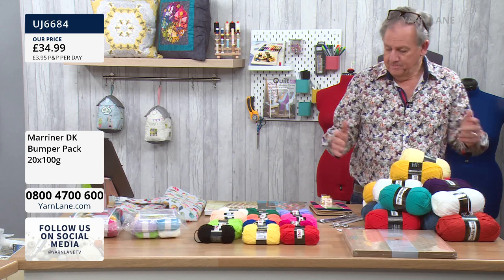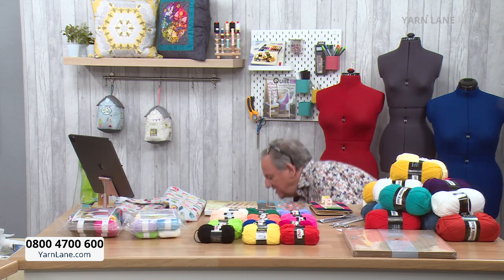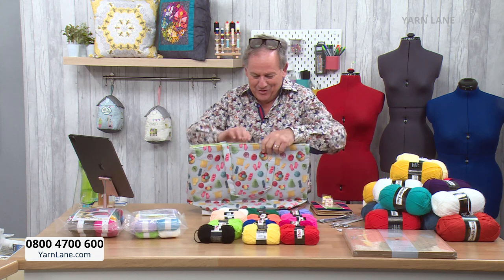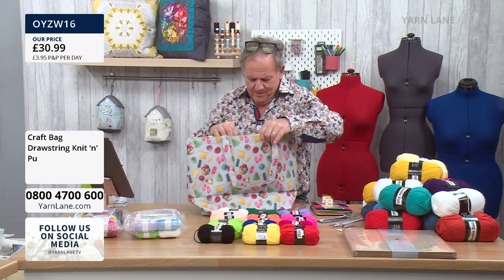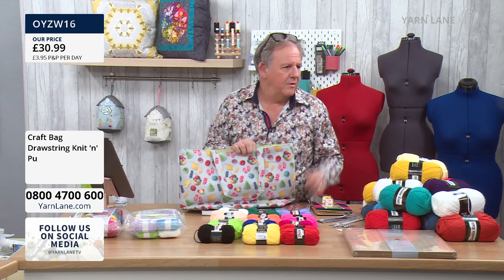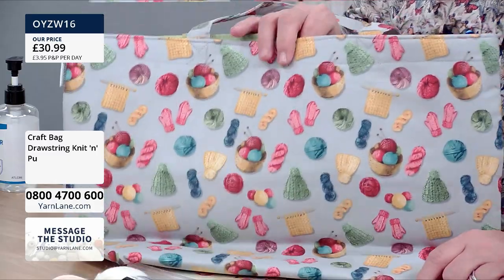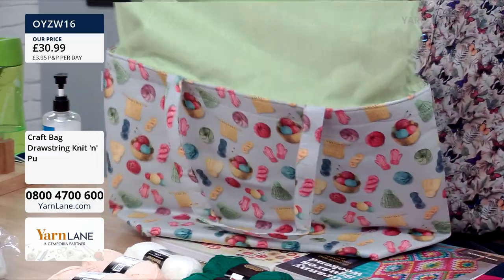Right. Books. Oh, sorry. Oh, yes. Rebecca said this morning, if you buy that bundle, you might need a nice bag to keep it all in. I love this bag. I think it's gorgeous. It's not PU, it's all cotton. Oh, hang on. So drawstring, knit and purl. It's not PU at all. Oh, no, it's got a drawstring inside, look. There, look.